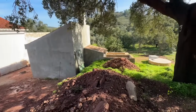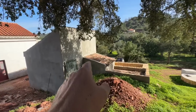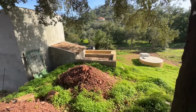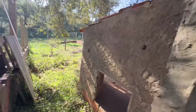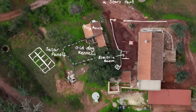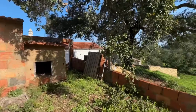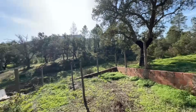And while I'm here, I'll just show you the back of the outside kitchen. That there is for the bread oven. That's going to be a little flower bed, which I'll show you in a minute when I get round there. But this here used to be like dog kennels, I believe. And it's fenced off. We'll have to see what our plans are here once we get to it.